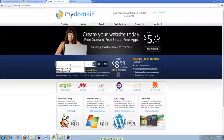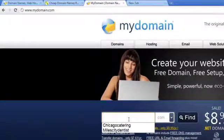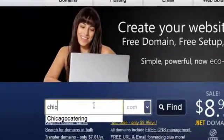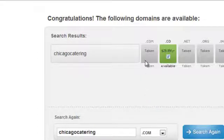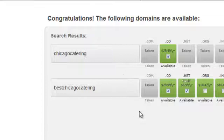But let's go back to mydomain.com right here, and let's assume, just for the sake of discussion, that you're a Chicago catering company. So in mydomain.com, you type in right here, just as an example, Chicago catering, and then we'll hit the search button. I already happen to know that that's not going to be available, but here's what it looks like when you search for the name. It says it's taken. And Chicago Catering, incidentally, is not a great name anyway, and I'll talk about that in a second. Here's another possible name, just to see how this works, which is Best Chicago Catering. We'll do a quick search. You'll see how MyDomain takes a look at that, and then you can see it saved the previous names.